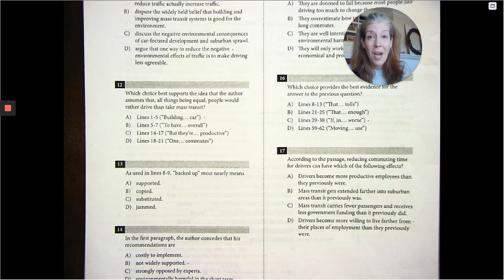In fact, I love it so much that I don't call myself a teacher on the SAT. I call myself an SAT strategist. I have come up with some strategies to help you attain your highest score possible. And I want to take a couple minutes and show you one of the strategies right now.